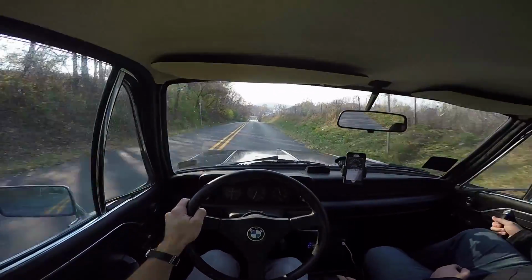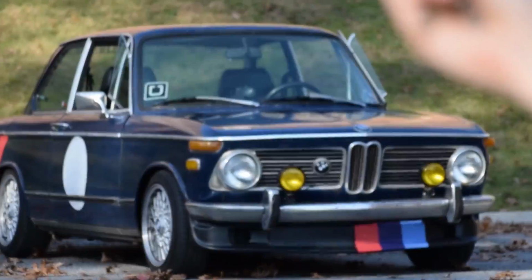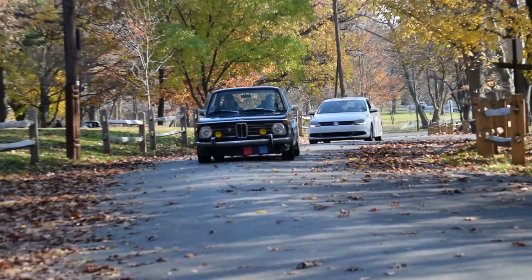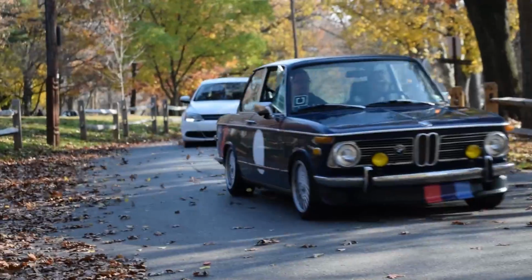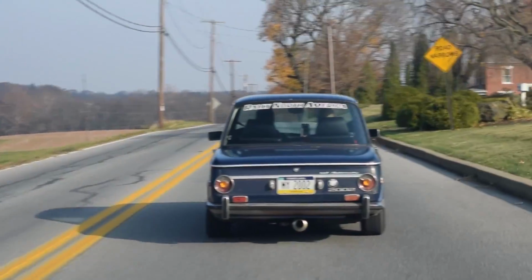Anyway, if you put an old toy in a time capsule and then dig it up 30 years later, odds are stuff about it isn't going to work. And that's the case with this car. But that's the thrill of it. The BMW 2002 is Yoda to the E30's Luke Skywalker.